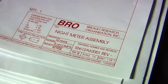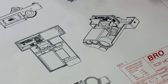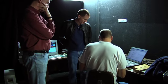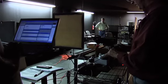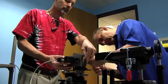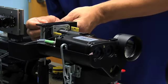Breault Engineering was the prime on this project. We brought together the technical expertise. We brought optical engineers to develop the imaging system for both the viewer and the detectors inside the night meter. The electrical team to both design the electrical firmware and the circuit boards that were required to do data processing. And finally, we brought the mechanical engineering expertise, which packaged the electronics and the optics in a housing that was environmentally robust for the environment it was going to be used in.